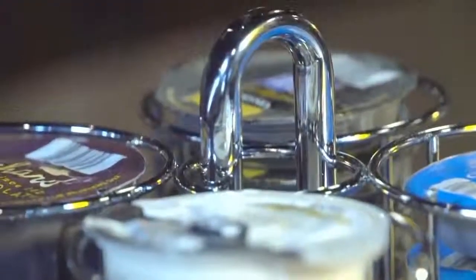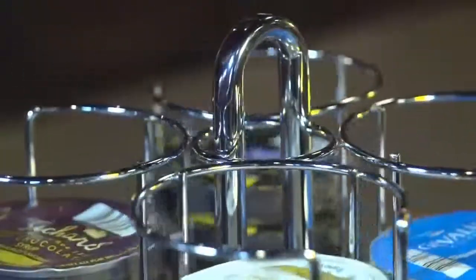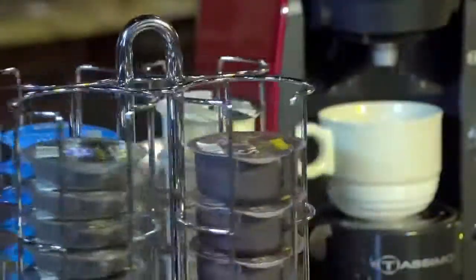Its attractive chrome-plated design will look great in any kitchen. This rotating carousel holds up to 40 T-Discs, all of which are extremely easy to access. So go ahead, give it a spin.